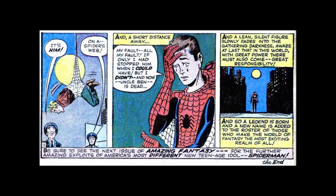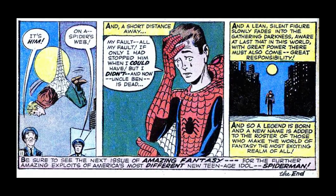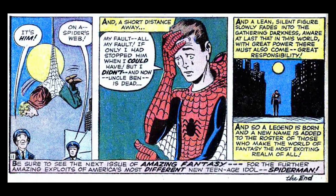Actually, the words show up in the last panel, a very small panel with Spider-Man with his back to us, walking away, realizing the mistake he had made earlier that could have prevented the death of his uncle, Ben Parker.